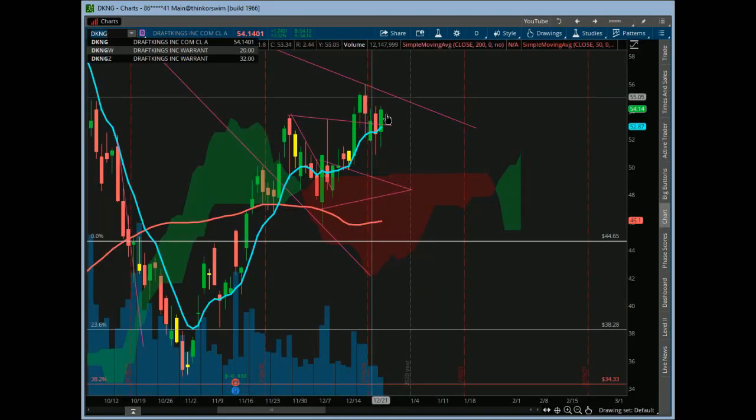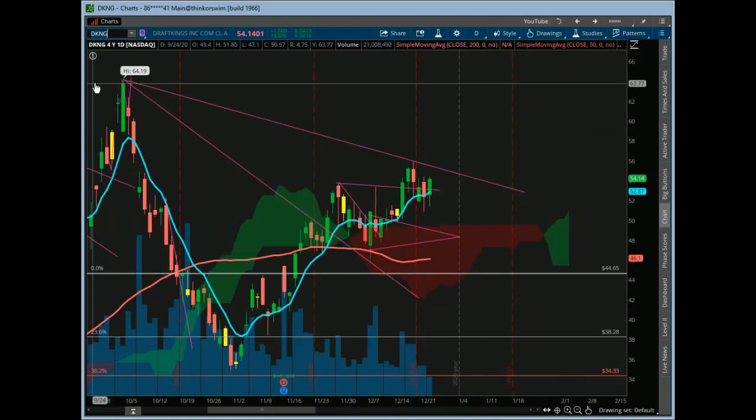DKNG had a nice little spike here intraday too. We're getting over this geometric line, but like I said on the live streams, I'm waiting to see if we break out over this geometric line to see if it's ready to get going.